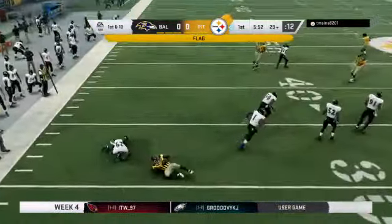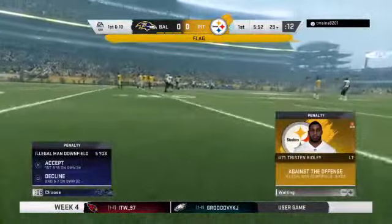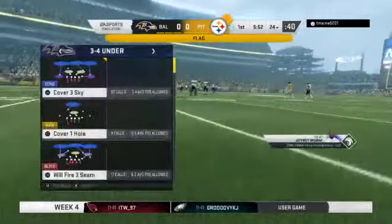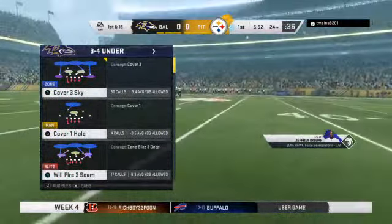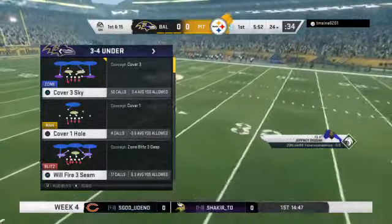Smith-Schuster out wide. Now those linemen, of course, can't be more than a yard downfield when a pass is thrown, and they might have been able to call that on a couple of guys there.